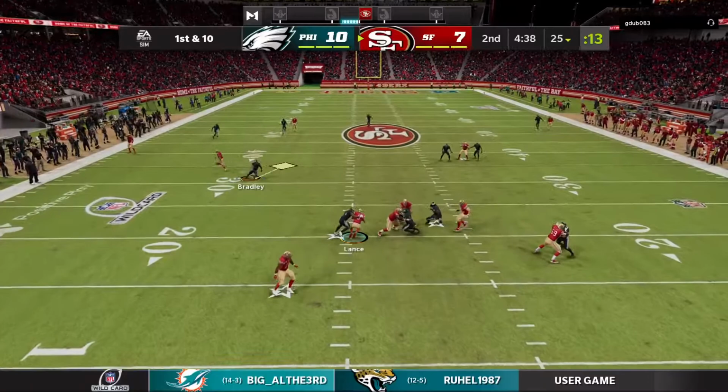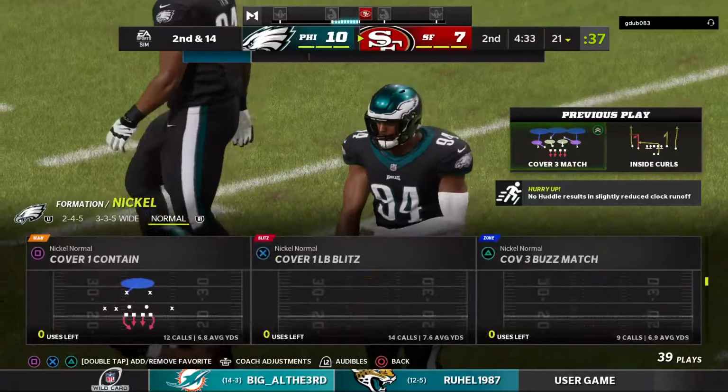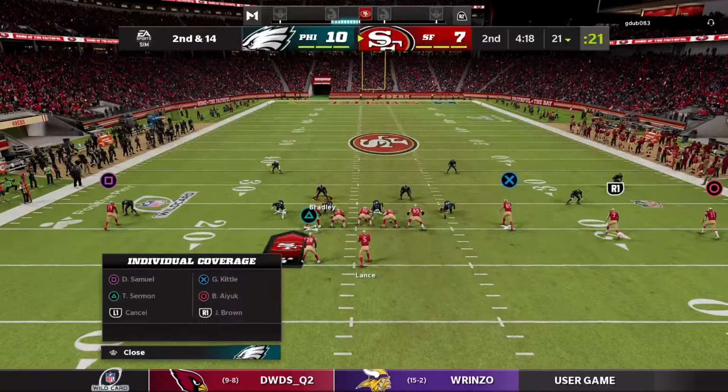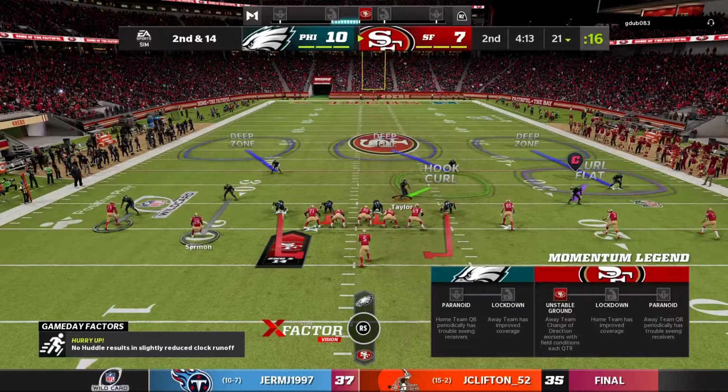Now Lance unable to escape, and down he goes. He continues, Charles, to be under constant pressure. And these sacks, they're starting to pile up. And if they want to have a realistic chance in this one, they've got to change their blocking assignments. They've got to do a better job to keep him upright. If he's going to be on the deck constantly, they've got no chance to win this game.